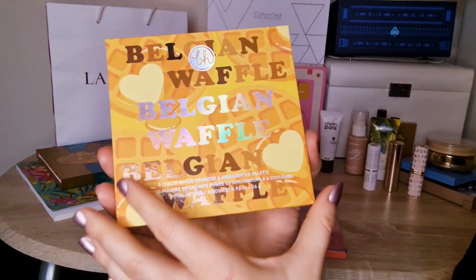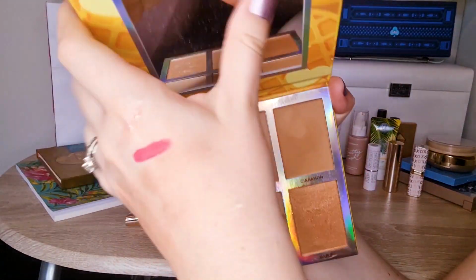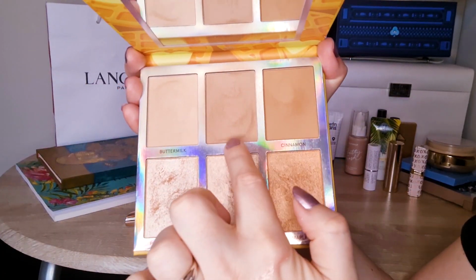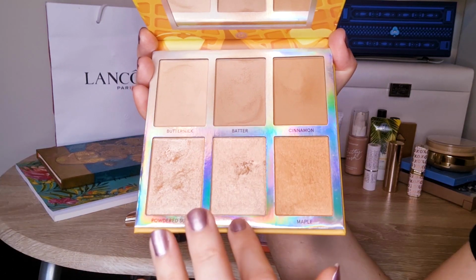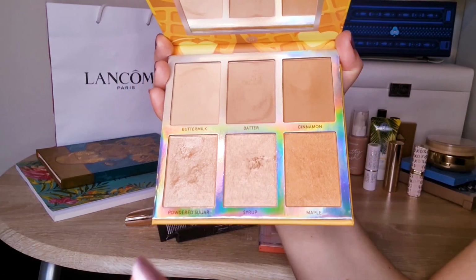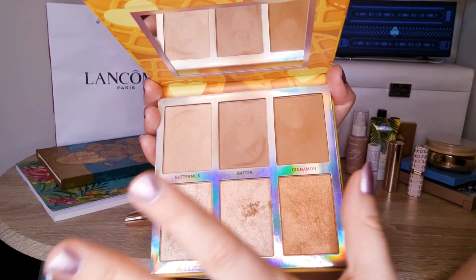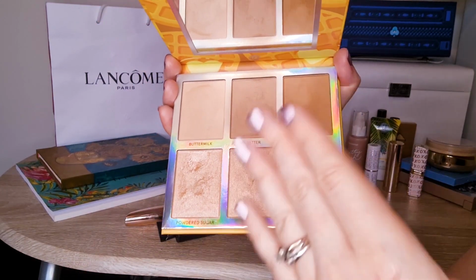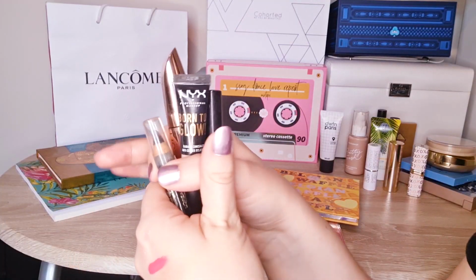I also want to play with the Belgian Waffle a little bit more. I did use the bronzer quite a bit. The shade that I like the most is this middle one here, but I didn't get a chance to use these three highlighters that much. I used this one yesterday, but other than that, I haven't touched them, and I haven't touched this shade because I find it a little bit too dark at the moment. But anyway, I want to play around with the highlighters a little bit more, so I'm going to keep it in. And then I'm just going to keep all this stuff.